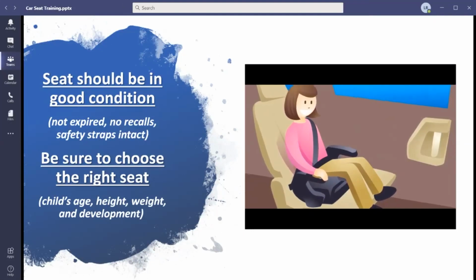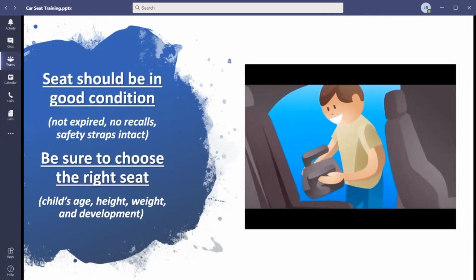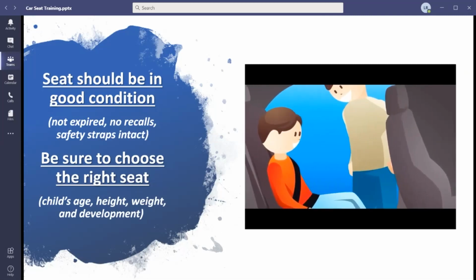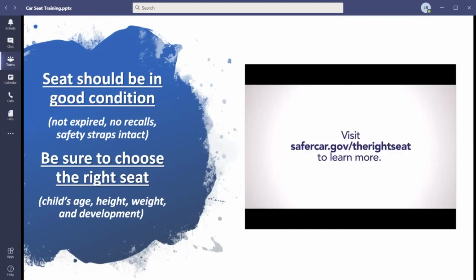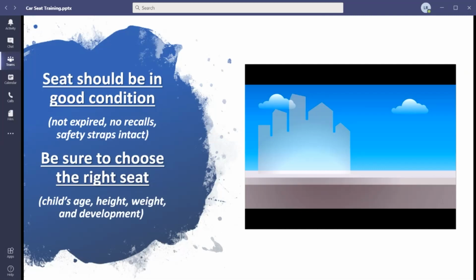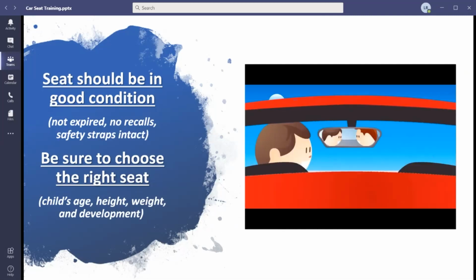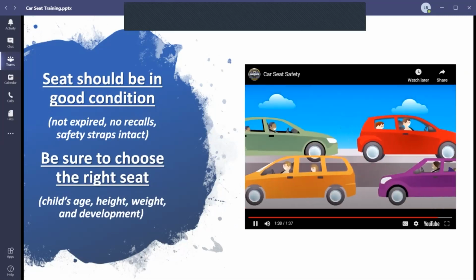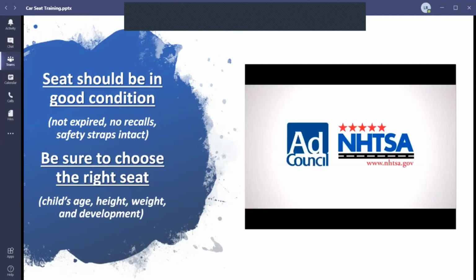Keep children in a booster seat for as long as they fit, which for some children could be up to age 12. Then, once they're big enough for a seatbelt to fit properly, you can remove the booster seat. For seatbelts, proper fit is when the belt lies across the upper thighs and is snug across the shoulder and chest, not resting on the stomach or across the neck. And remember, keep them in the back seat until at least age 13. It's the safest place to ride. Make sure your child is in the right seat today. Log on to safercar.gov/the-right-seat to learn more.